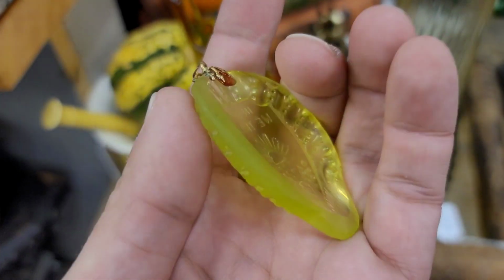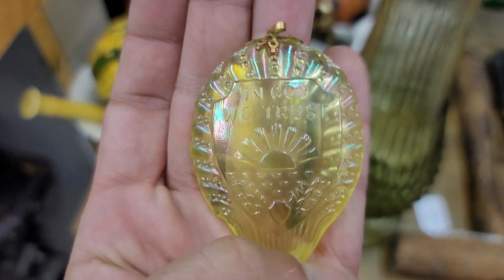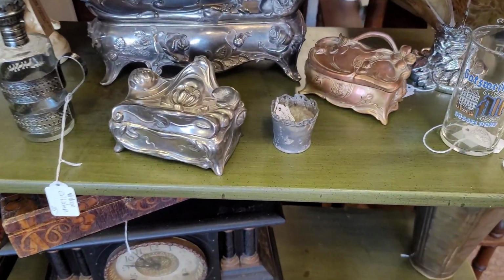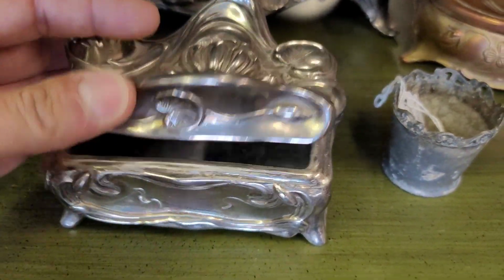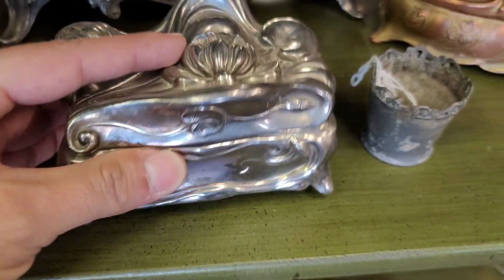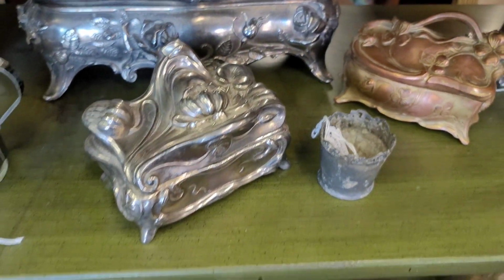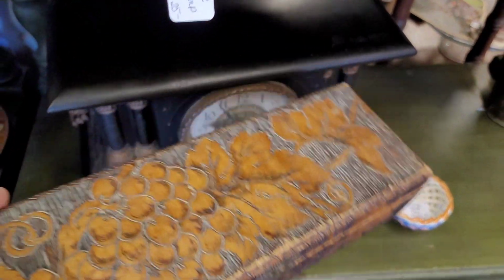Talking about eye-catching, we did get a piece of Vaseline glass here. It is crafted from another piece, so the edges were sanded down and repurposed into a pendant, and it does, of course, fluoresce. We do have quite a few jewelry caskets up here. I'm loving the larger one. It's just out of my reseller budget, which was sad. Loving the little pot metal and the silver tone, $30 fair price. Typically, you're going to see them in that brass or gold tone, a lot of gilding.